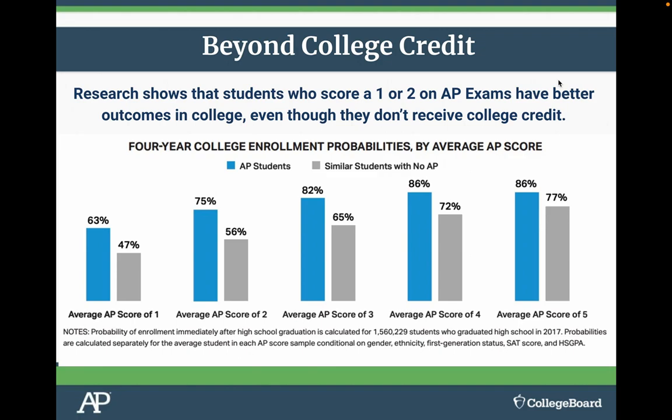The blue column are AP students, and the gray column stands for students that have not taken advanced placement courses. And it goes through the different scores that they might make on the AP exam. And you can see that even with a score of 1 on an AP exam, those students are more likely to enroll in a 4-year college than their peers that did not take an AP exam. And those numbers are pretty significant all the way up. So do know that even if your student scores a 1 or 2 on the AP exam, it doesn't mean that it doesn't impact their college careers.